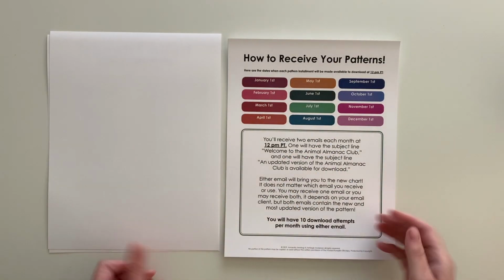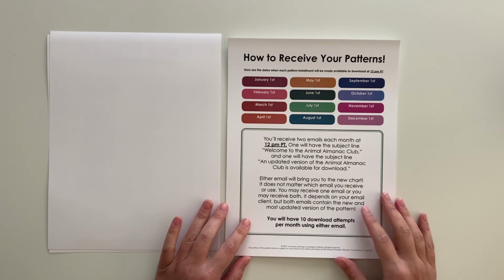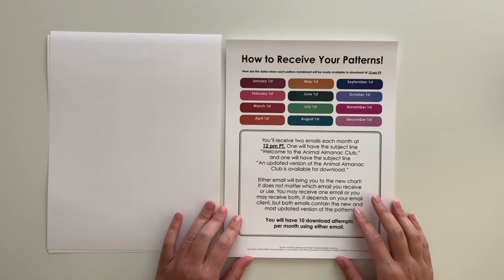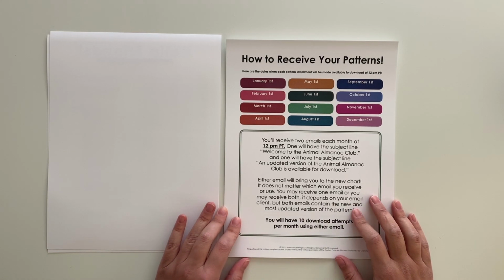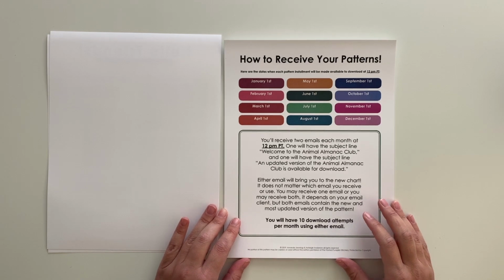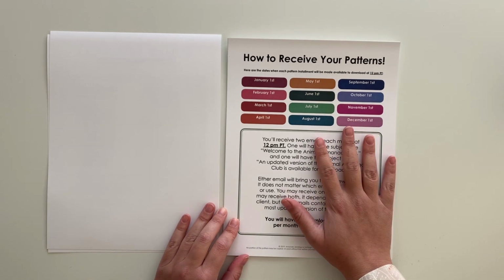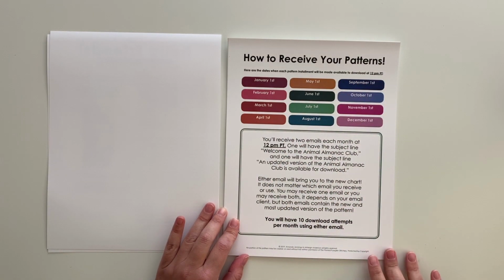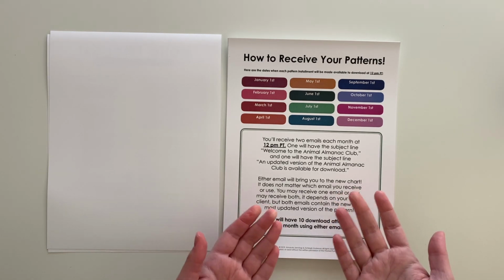Okay, the next page is how to receive your patterns and when you're going to receive them. The most popular question that gets asked in our Facebook group or in an email to us is, how do I receive my patterns and when does the pattern release? And this always comes out in the PDF. I know sometimes it's really easy to gloss over it, but this is where you'll find that kind of information.